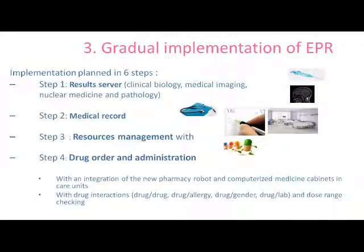And what is important to reach level 6 is drug interaction checking with other drugs, with allergy, with gender, with weight, with laboratory results, such as, for example, renal insufficiency. And also cross-matching at the patient bedside, which must demonstrate the 5 rights: the right patient, the right drug, the right time, the right dose, and the right route.